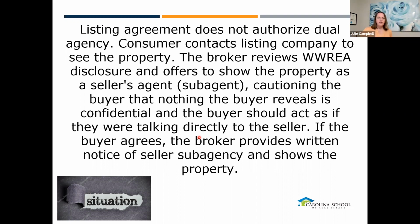So let's see what this says. First off, the listing agreement does not authorize dual agency. The seller has said no to dual. Very important. Do I have everybody so far? The seller has said no to dual agency.